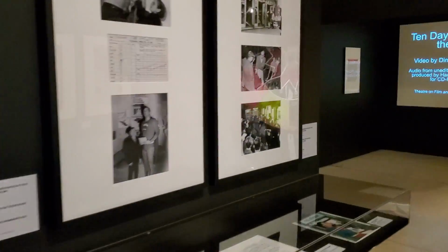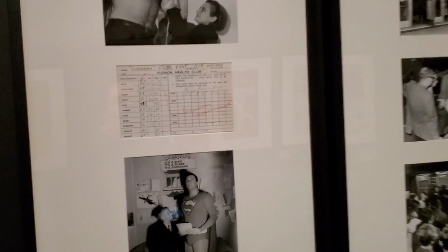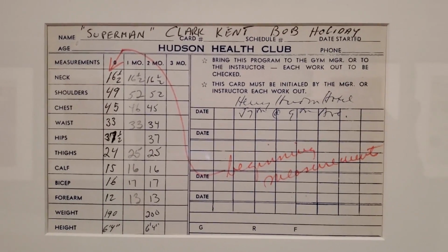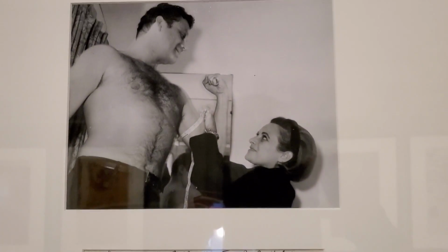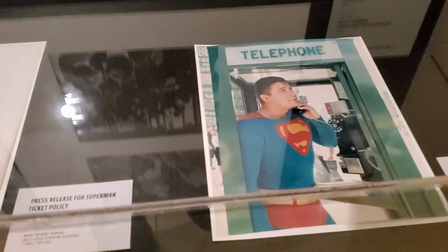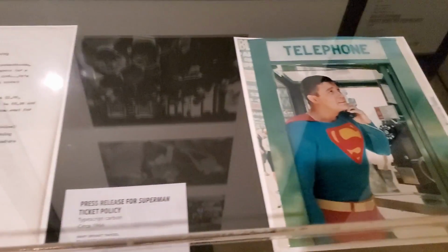And then for Superman, we have the Hudson Health fitness card for Bob Holliday, who played Superman. So he's trying to get into the role. Photographs of the lobby, rehearsals, and a promotional photograph of Bob Holliday in the telephone booth.